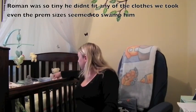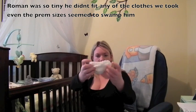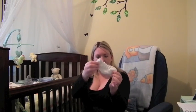So we've got 3 pairs of socks. A nice cute little white pair. To me these socks look huge. I don't know if he's going to fit them. A cute little shoe pair of socks. Some of these are coordinated to outfits.